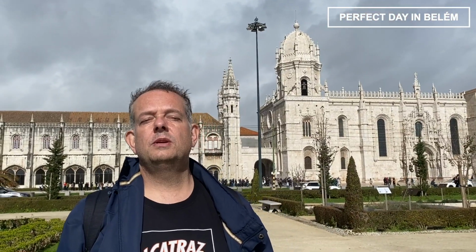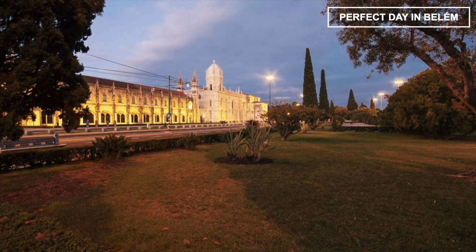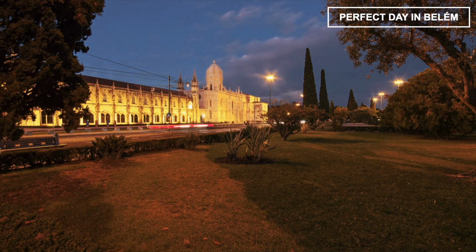So that was the Jerónimos Monastery. Inside it's really nice, limestone coloured cloister. You can walk around and see the tower. Very good. Whether it's worth €12, it seems expensive to me for what you get, but it is a beautiful building. The Jerónimos Monastery marked the end of our morning in Belém, but we returned the following evening to see the sights lit up at night.